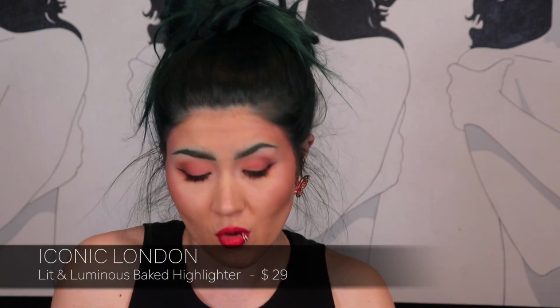I'm surprised nobody's really talking about this. I know a lot of people are talking about this highlighter. This highlighter is gorgeous. Now, do I have a highlighter in my collection that's probably similar to this? Probably, because I have Amrezy, a champagne shade that everybody loves. But I can see why people are loving this highlighter because it is gorgeous. I've got a soft glow to my face, but an intense glow in my inner highlight.